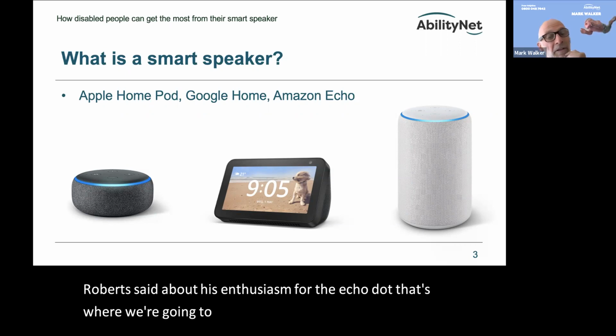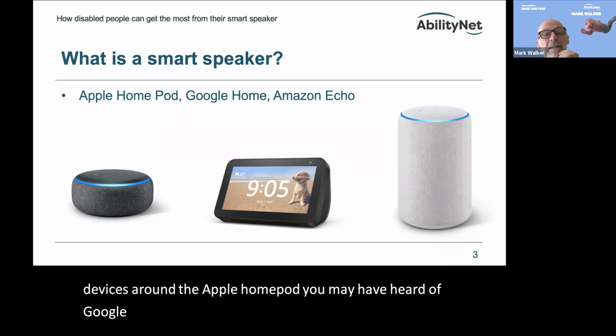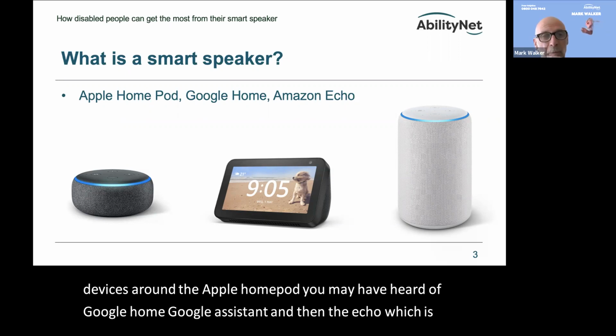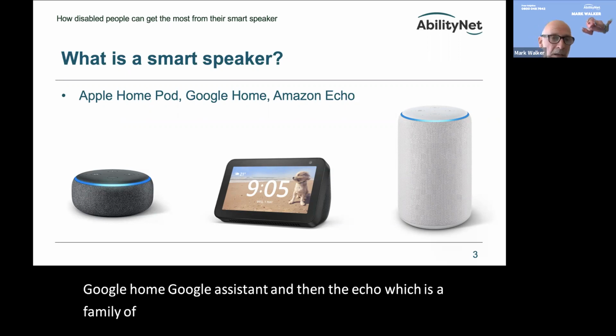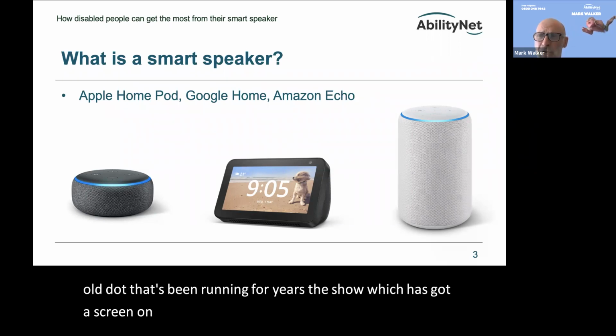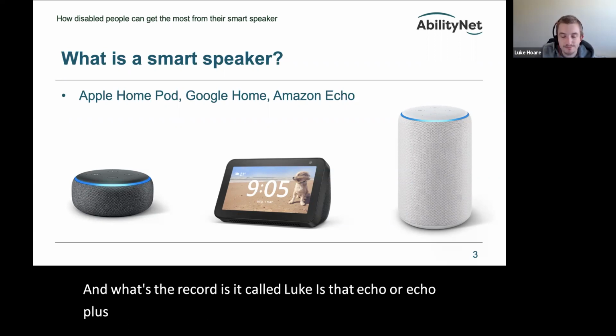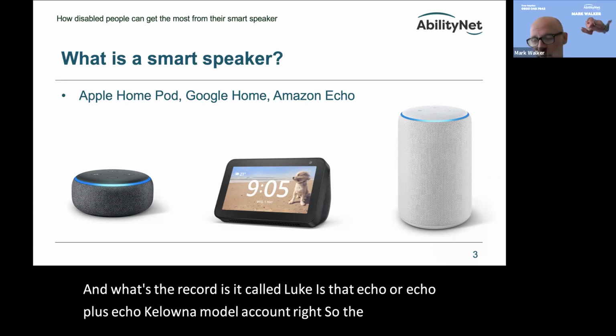But there are other devices around. The Apple HomePod, you may have heard of, Google Home, Google Assistant, and then the Echo, which is a family of devices. We've got three of them pictured here. The old Dot that's been running for years, the Show, which has got a screen on it, and what's the other one called? Is it a Pod? Luke, is that? Echo or Echo Plus, depending on the model that you look at. Right, so the larger pod with obviously the better sound.